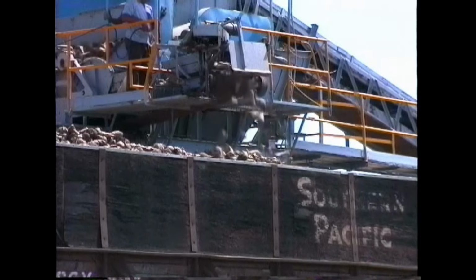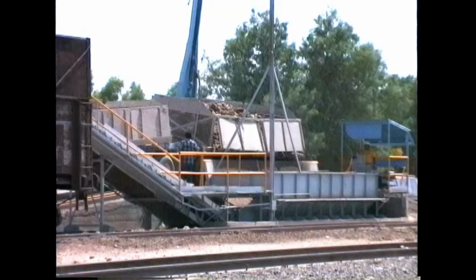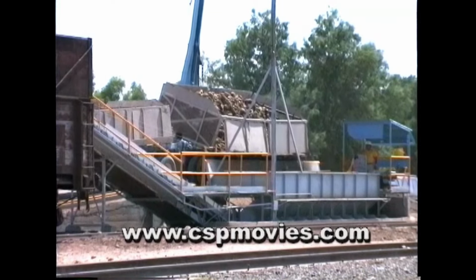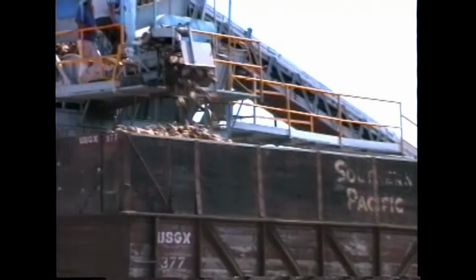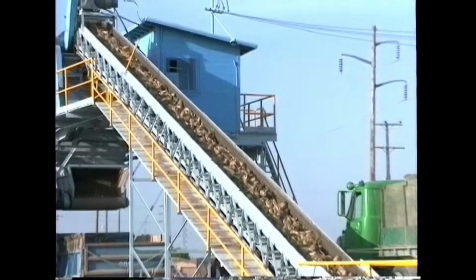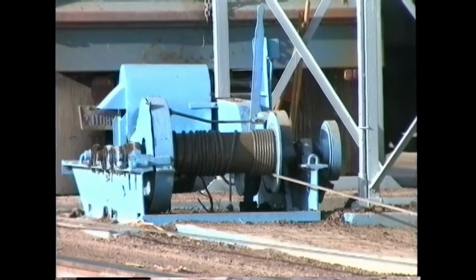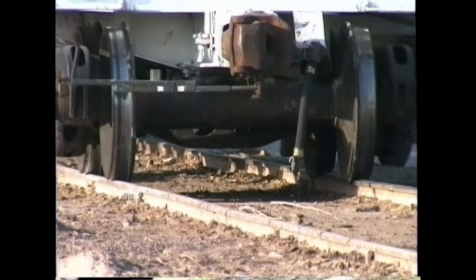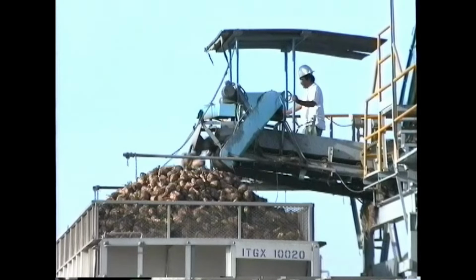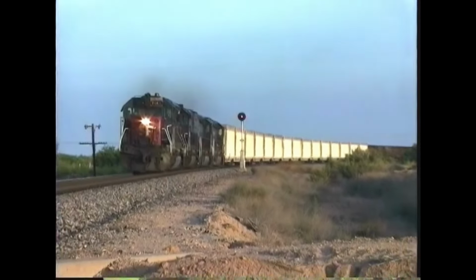The productive Imperial Valley was once a home to sugar beet production with the SP's collection of special cars built to handle the crop's harvest and transportation to processing plants. Here are a few vignettes of loading and shipping of sugar beet harvests. The trains in this video are hauling the beets to the Betteravia plant near Guadalupe, California.